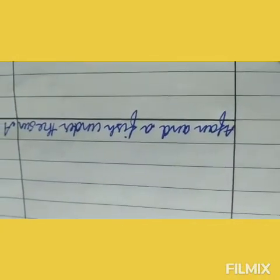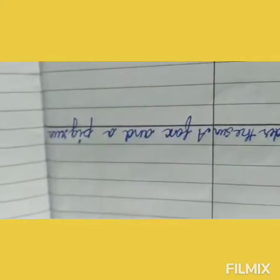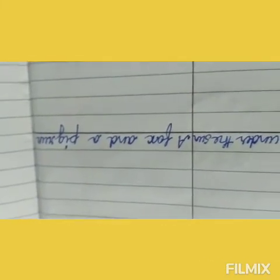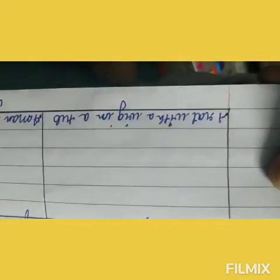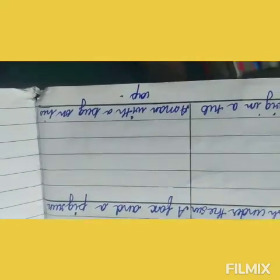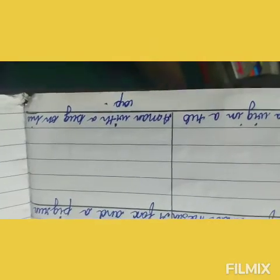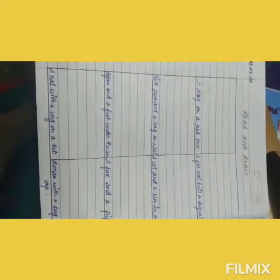A fan and a fish under the sun. A fox and a pig run. A rat with a wig in a tub. A man with a bug on his cap. Okay, so this is your work and this is how you have to make it and complete it.